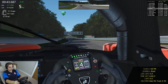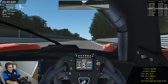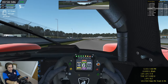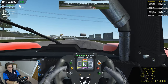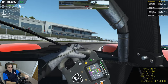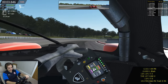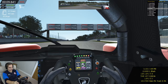This has been a very quick lap. Absolutely nailed the first two sectors. Screw up the last one, that's alright. The track must be coming into life because that was a much quicker lap than what we've done so far this race.